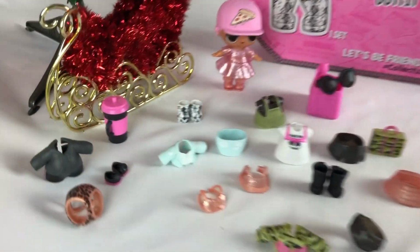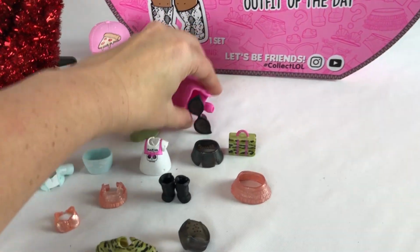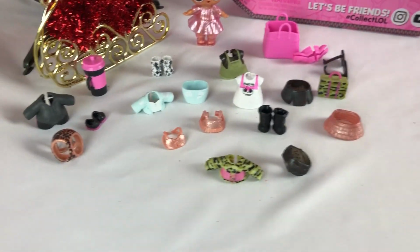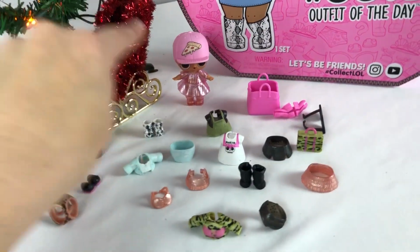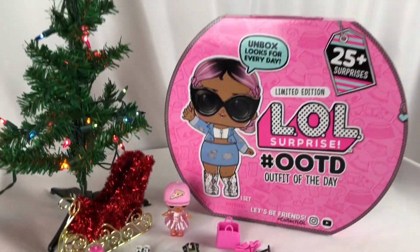Oh my goodness, there is everything we got. Look at all of the different things we got. And there's even some more stuff in here. Forgot to pour out. But look, oh my goodness, which one's your favorite? I really, really like that dress, those shoes, and those shoes. They are absolutely my favorite.